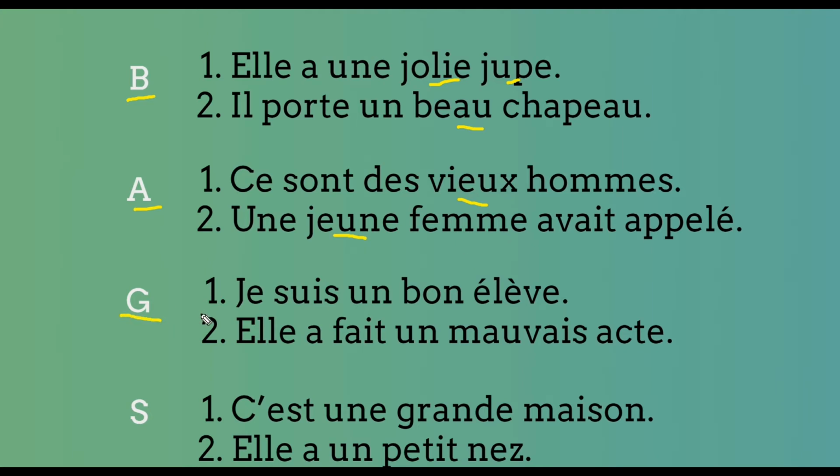Adjectives of good or bad. Je suis un bon élève. Bon means good. I am a good student. Adjective of good or bad placed before a noun. Elle a fait un mauvais acte. She has done a bad deed. Adjective denoting good or bad placed before the noun.